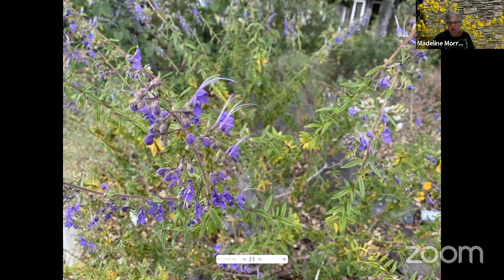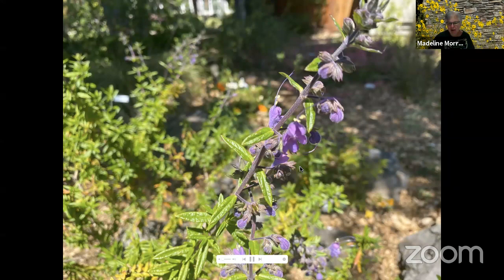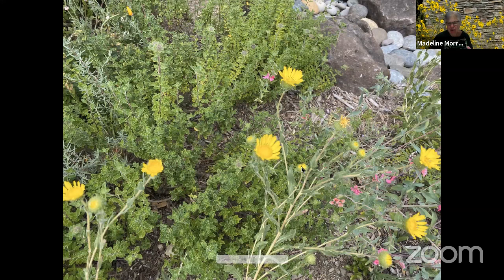The grindelia now is starting to open. You can see some of the buds here, with their peculiar little bristles, and when you look at them close, they sparkle with some kind of sticky substance, which is why they call it gumweed. And there's coyote mint in the background in bud, hasn't really started. Here's some coyote mint under my blue oak starting to open. It'll be covered with flowers for the first part of the summer.